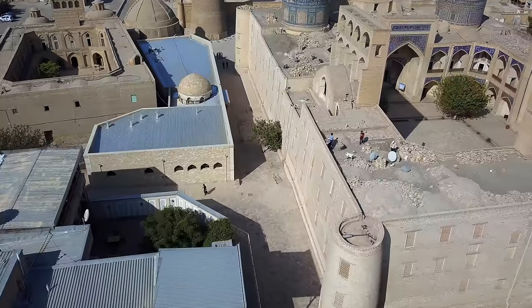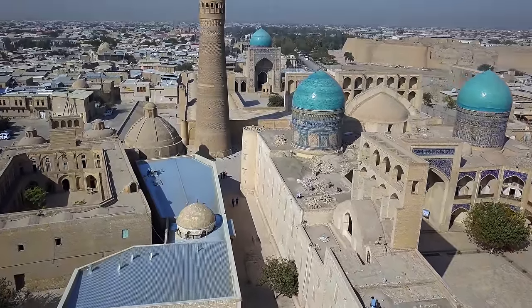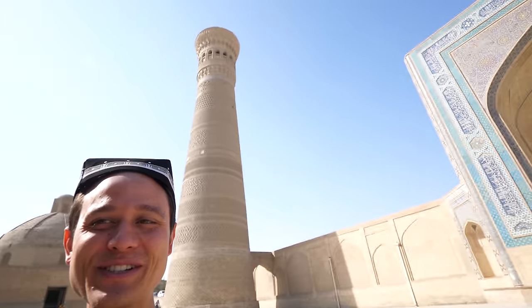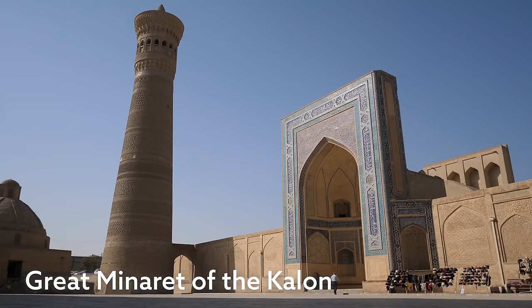We've moved over now to one of the most iconic, one of the most beautiful courtyards and most important sections of Bukhara. The most prominent feature is the 12th century minaret, which is 49 meters high. And if you can see the geometric patterns etched within the construction. And there's a very interesting story behind this minaret.